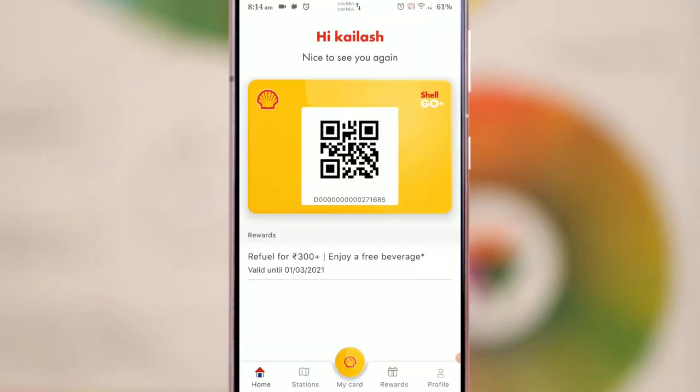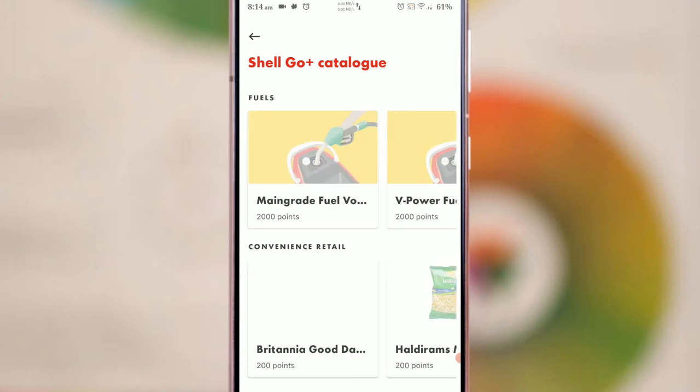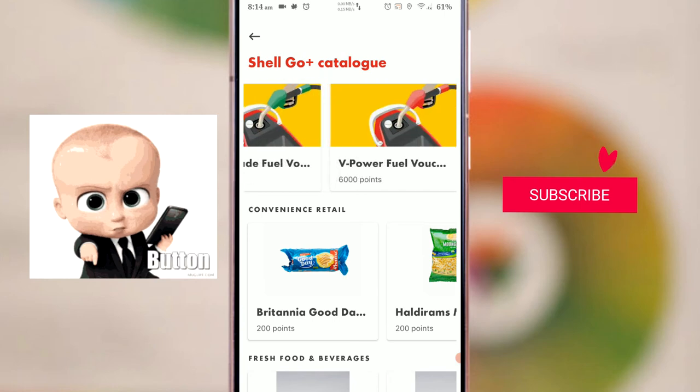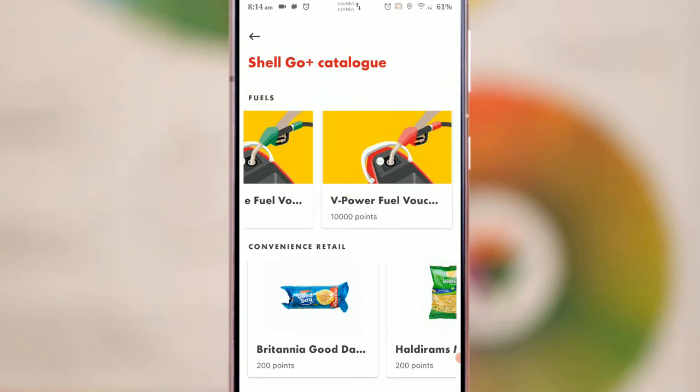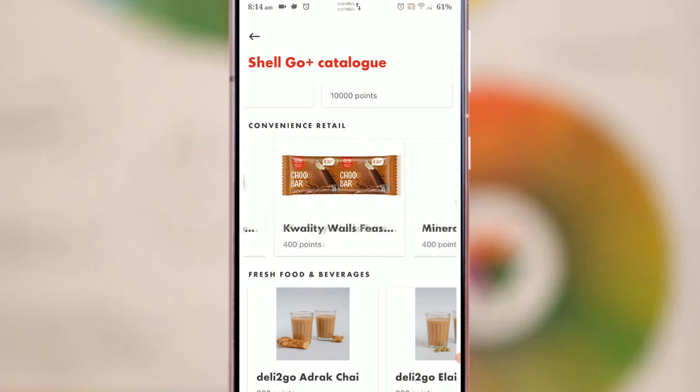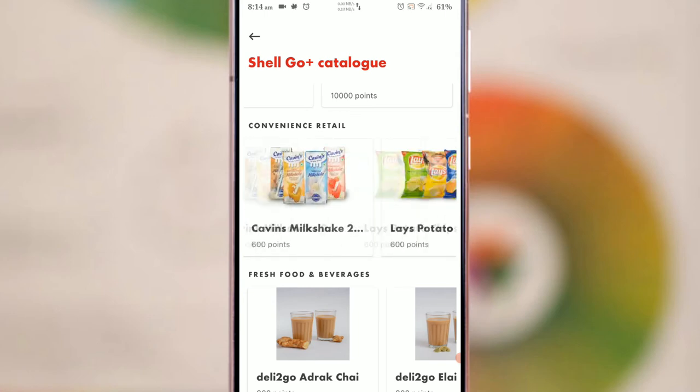Steps to add points are simple: refuel at any Shell station and proceed to show your QR code or registered mobile number. After collecting points, you can redeem them in the form of products. Rewards such as fuels, convenience retail, fresh food and beverages, vehicle care, lubricants.